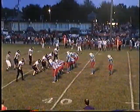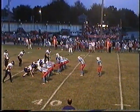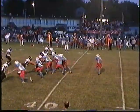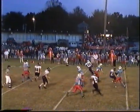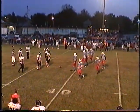Clock back in motion. 5:03 left. Ball game here in Colony, Kansas. Johnston under center, high formation. He'll look to pass. Fires. He has a man wide open, but overshoots him by a little bit.